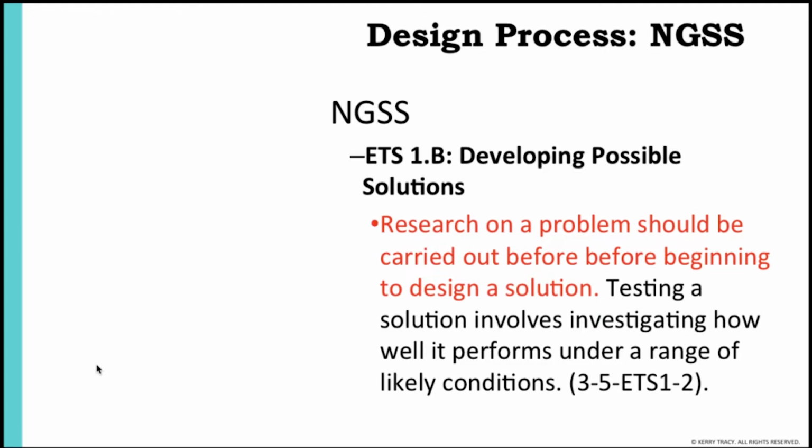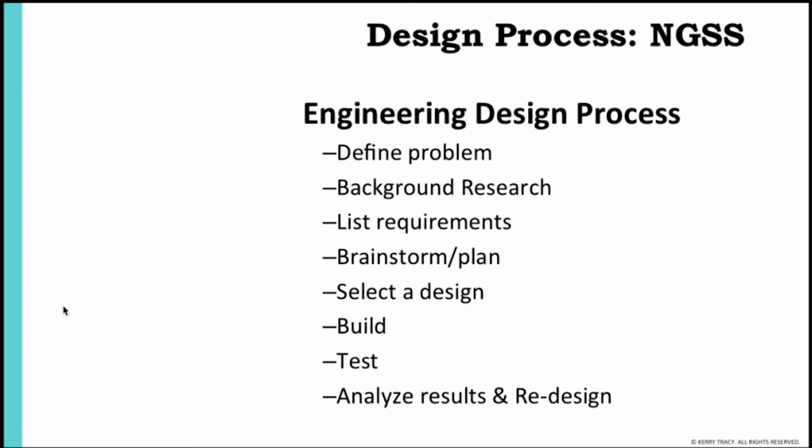And if we're asking our students to go through and carry out some sort of research beforehand, it's very hard for them to make that delineation between those two things. And they're going to end up seeing a lot of solutions, which I have a problem with. I don't believe in researching before doing the first build, and I will tell you why as we go through.